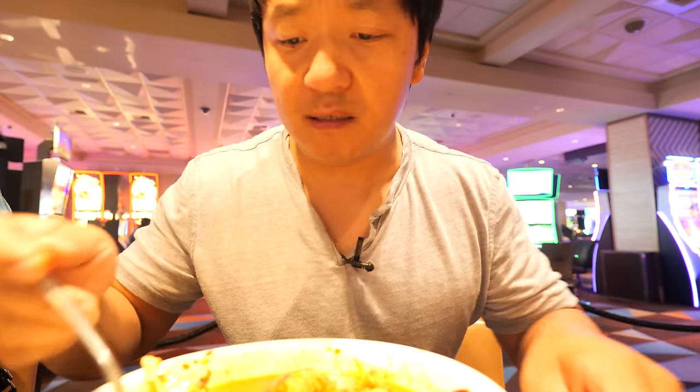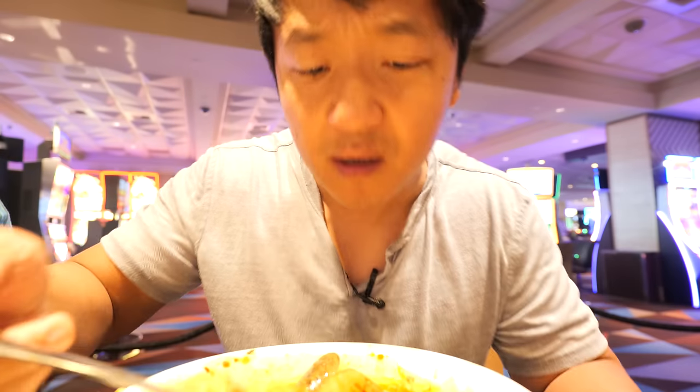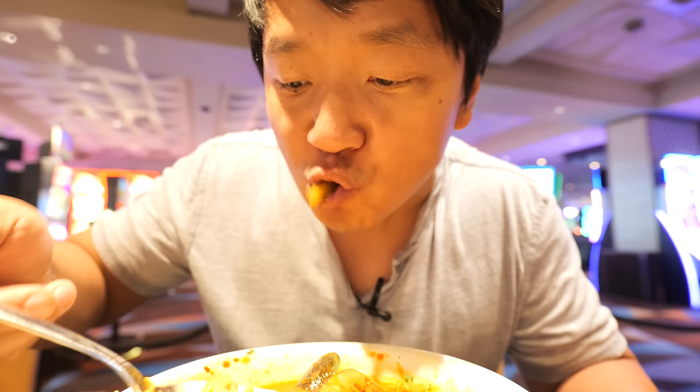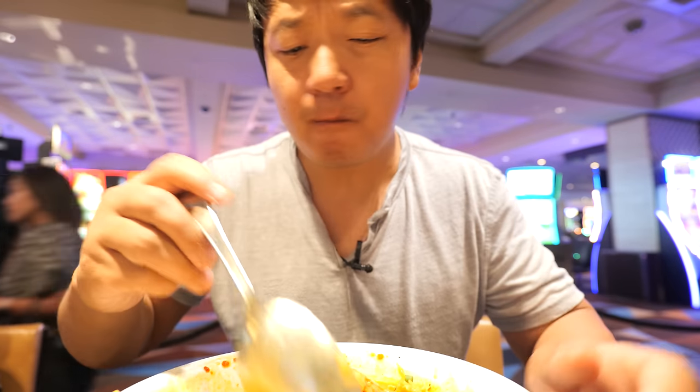But this is some crazy next level flavor in a bowl. And again, this is all before even eating the seafood. Let's try it with some king crab or some celery here as well. Wow. This is too crazy.